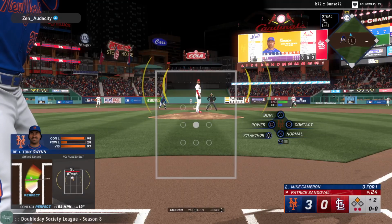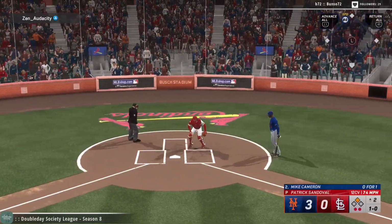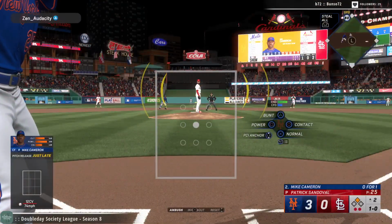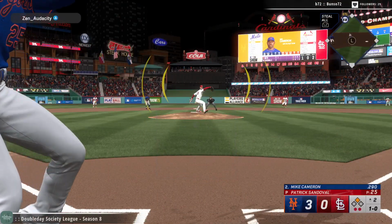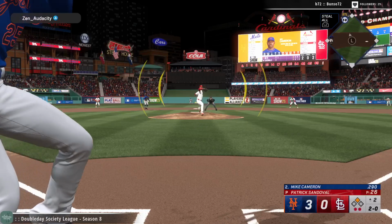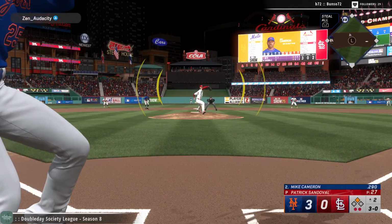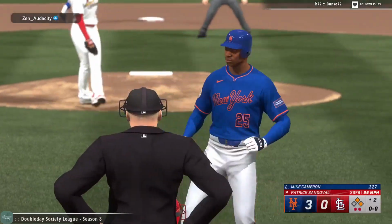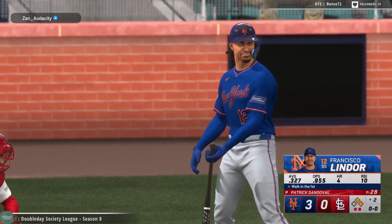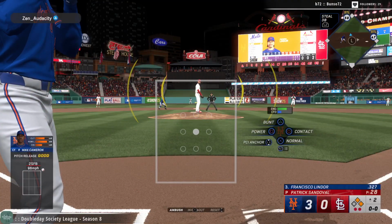Flied to right his first time. In the dirt, blocked. Ball. Runner at second, 2 down. Here at the top of the second. That one missing inside. So now 2 on and 2 outs. I don't think he really wanted to pitch to him right there anyhow. First and second, 2 outs. Francisco Lindor up now for the Mets. Walked his first time.